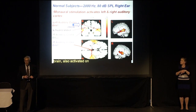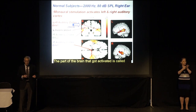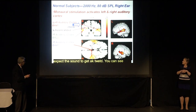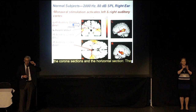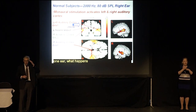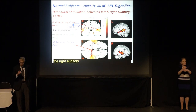The part of the brain that got activated is called the auditory cortex, and that's exactly where you expect the sound to get activated. So you can see this on the coronal sections here and also on this horizontal section. So the thing for you to remember about this figure is that when you put a sound just in one ear, it activates both the left and the right auditory cortex. That's the only thing you need to remember for that.